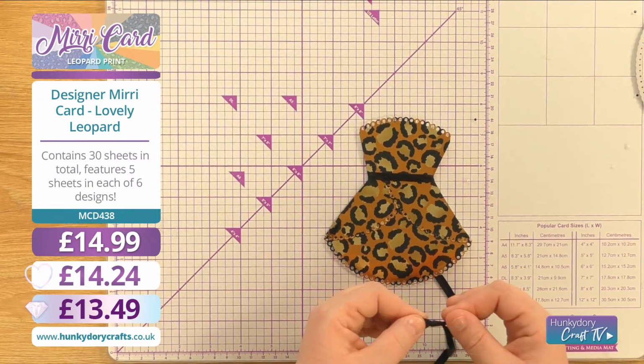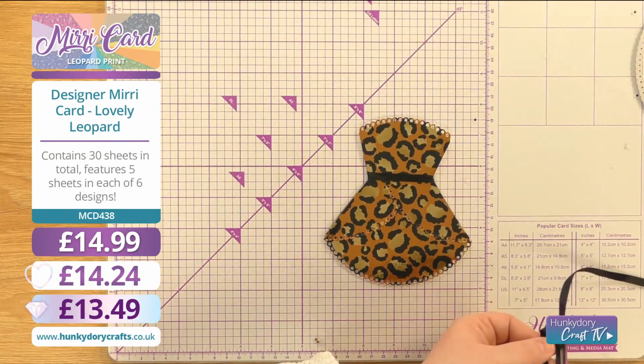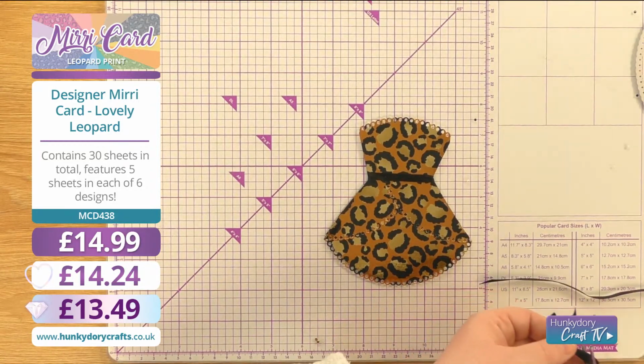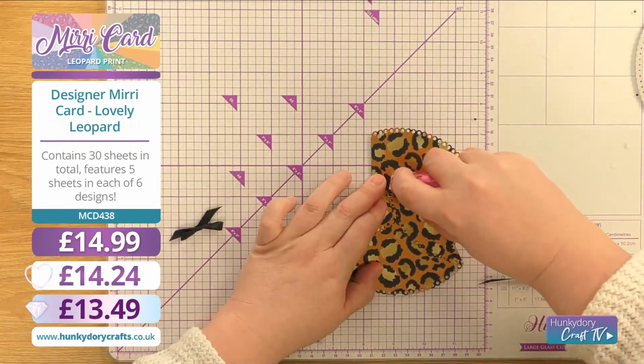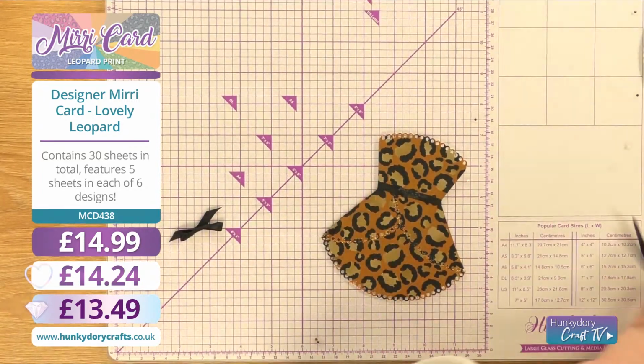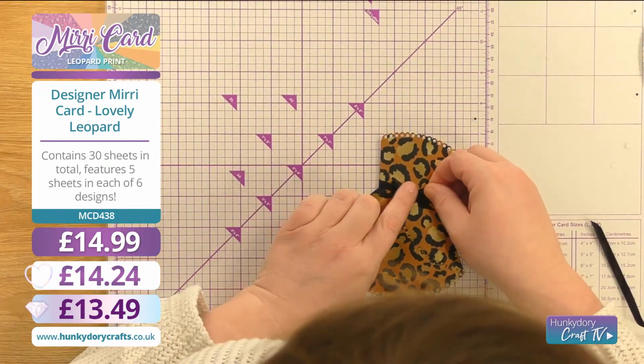Oh, Carol says, brilliant idea. Jackie says, this is so cute. Susan says, love it. Fiona says, clever. And it's so simple, isn't it? I think they're always the best ones when you're like, oh, of course. So simple. Of course, it makes a beautiful dress.